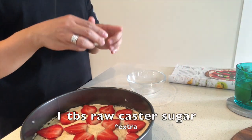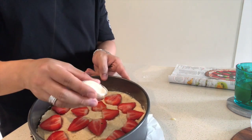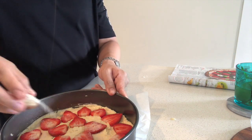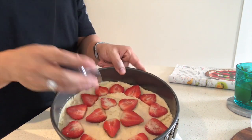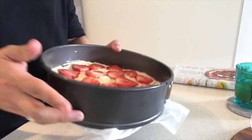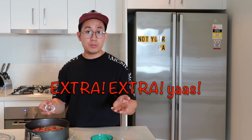I've got 1 tablespoon of extra raw caster sugar here from your ingredients that we can use to sprinkle on top of the cake. I think that will give it a really caramelized sort of texture, making it a bit more sweet. So I'm just going to go ahead and dust this on top, just like so. Okay, just keep going. This is going to be a bit sweet, I think, but I think it's going to be balanced with the cream frosting that we're going to do later on. So I'm not too scared about that. And what's another tablespoon of sugar, to be honest, on your diet?